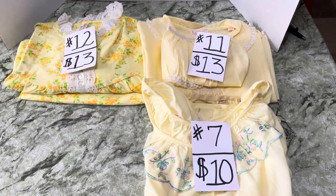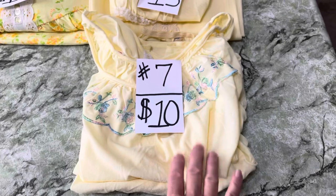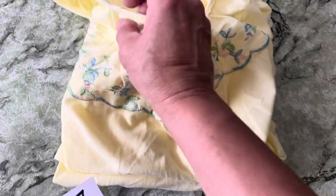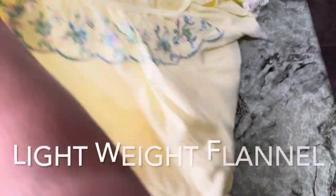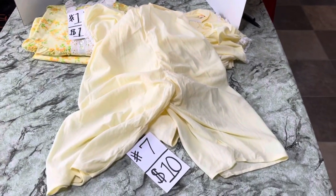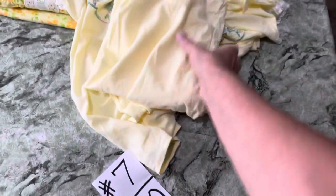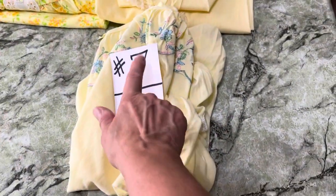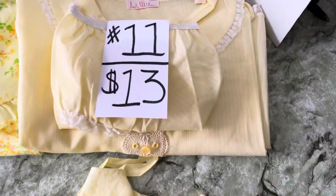All right, more vintage, guys. So next we have a pair of kids pajamas. They're number seven, $10, and they are a size large. And this is what they look like. It's kind of hard to do with one hand, but this is the top. And then it has petal pusher style bottoms that would probably come to the knee. All right. So, as I said, those are $10, number seven.